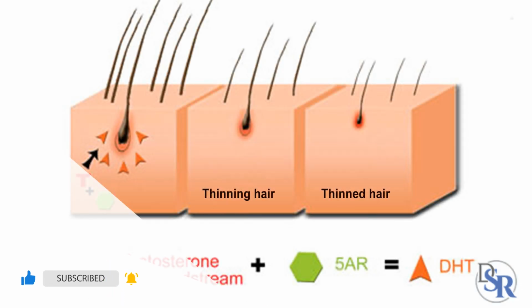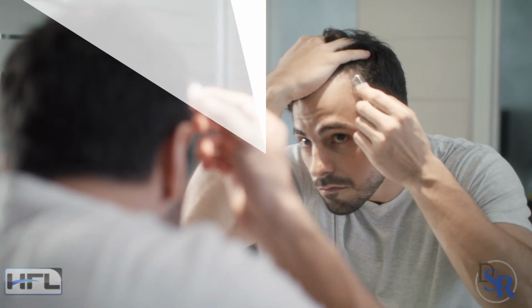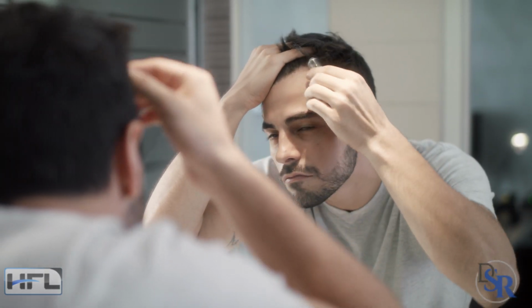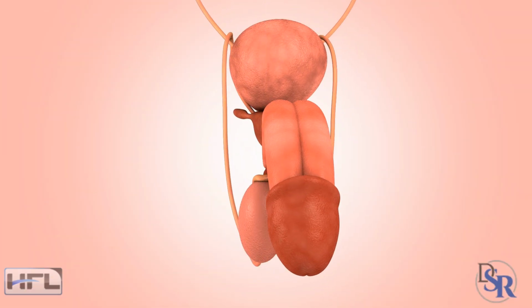Then we have dihydrotestosterone, DHT, and this is converted from testosterone, and it is connected to libido, but also hair loss, excessive body hair, prostate growth, even gynecomastia. Then we have your FSH and LH, which are follicle stimulating hormone and luteinizing hormone. This tells you how well your testicles are working.